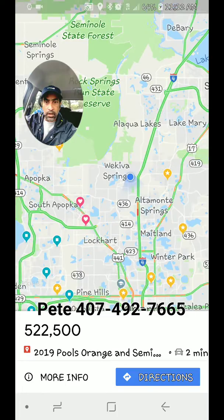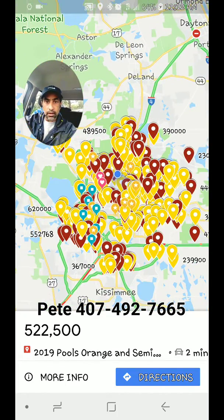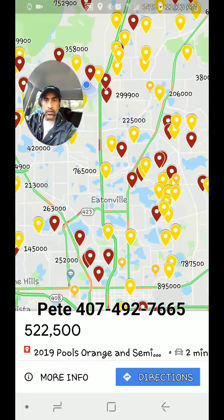This is the Central Florida area. This is the grouping that I have for Orange and Seminole County where we work. You see all those homes? Now listen to me. If I only sign up one house per week, right?